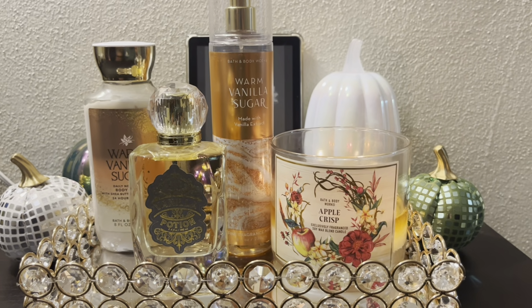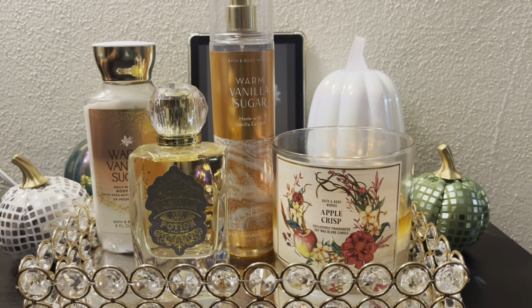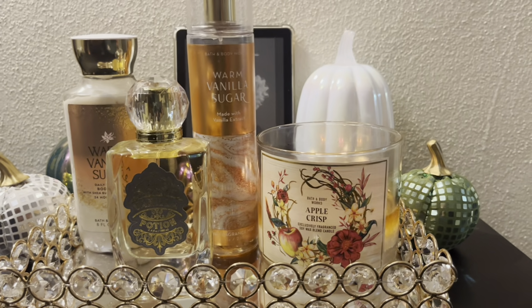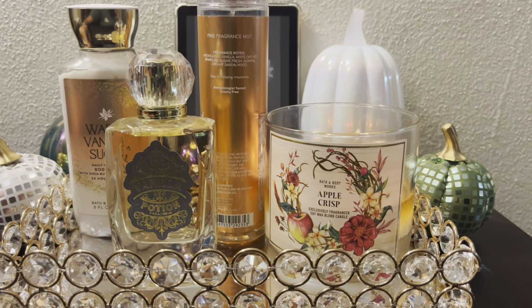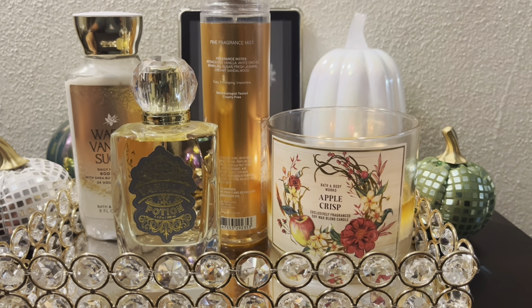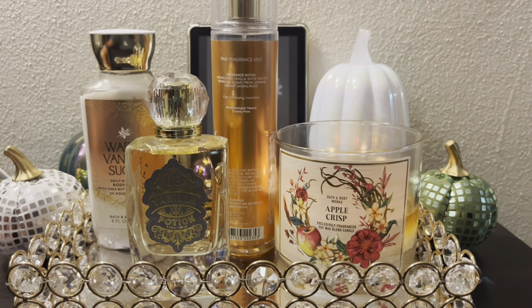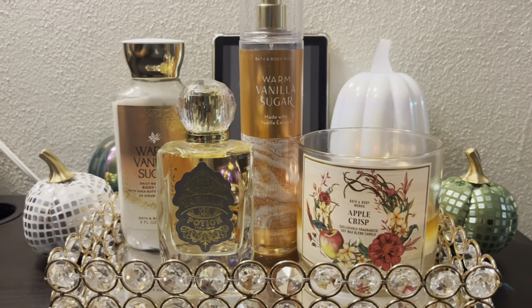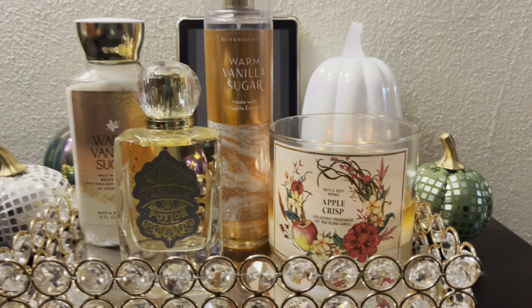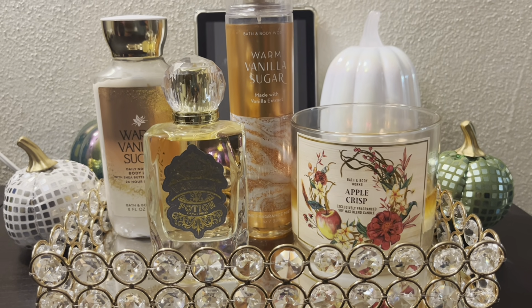I'm doing my best. So let's go ahead and get into the first fragrance combination, and that is warm vanilla sugar and vanilla potion. The notes for warm vanilla sugar are intoxicating vanilla, white orchid, sparkling sugar, fresh jasmine, and creamy sandalwood. And ironically, the notes for vanilla potion are pretty much the same. There is some woods notes, driftwood, there is orchid, and of course there is vanilla.